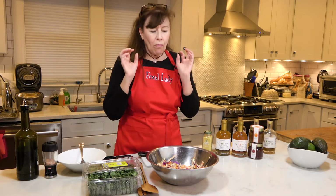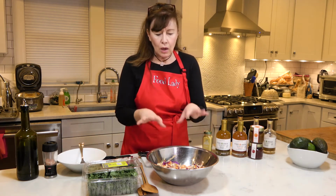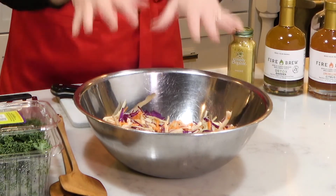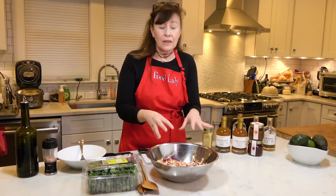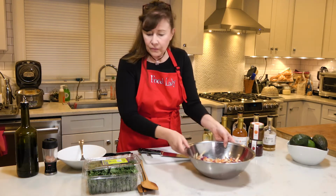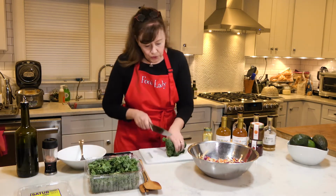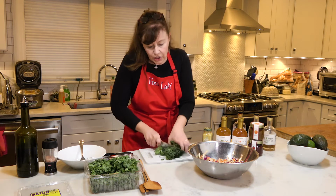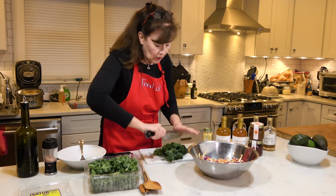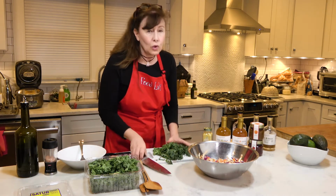First of all, I went the lazy way and I got a pre-cut coleslaw with carrots. Even right now where not everything is available, I did find this. Usually I find this already with my kale cut in, but I didn't, so here's the kale. So we're gonna take some of this pre-washed kale and cut it in there. Just make it small to fit kind of the pieces of the coleslaw.